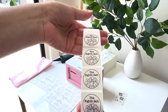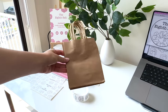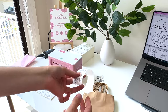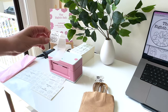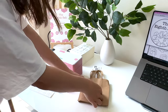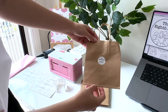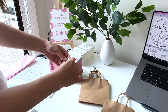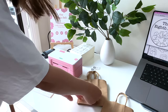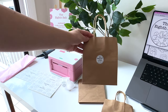Okay, they're super cute. All right, I'm gonna grab our craft paper bags and then brand them for our markets. These are our craft paper bags that we hand out at markets. So I'm just gonna get these labels on there. Put it where you can see. Okay, they turned out super cute.